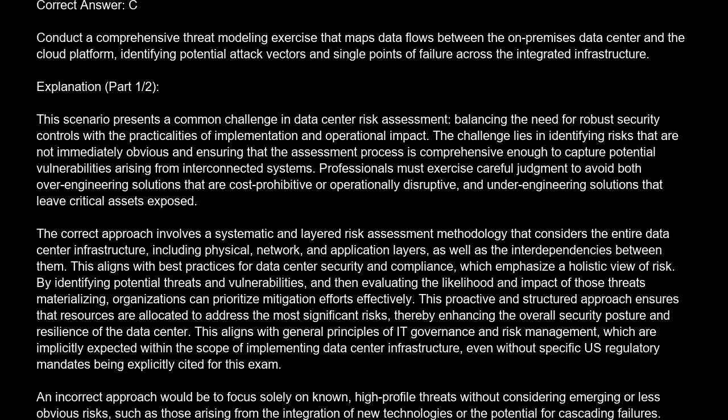leave critical assets exposed. The correct approach involves a systematic and layered risk assessment methodology that considers the entire data center infrastructure, including physical, network, and application layers, as well as the interdependencies between them. This aligns with best practices for data center security and compliance, which emphasize a holistic view of risk.